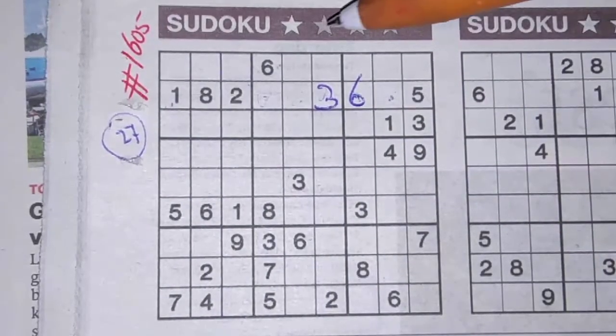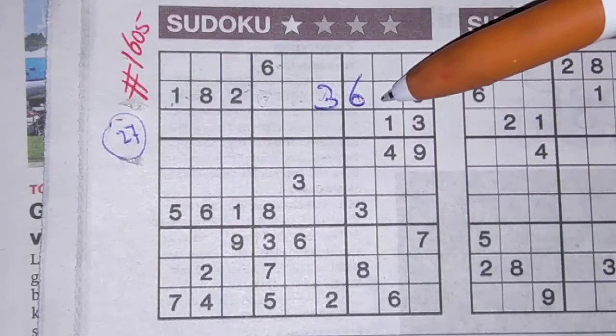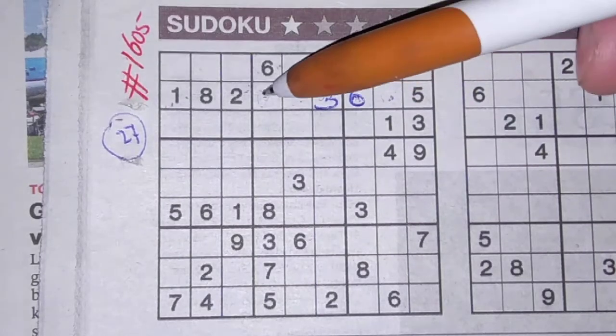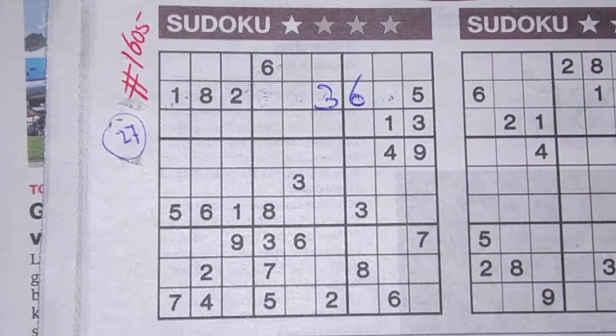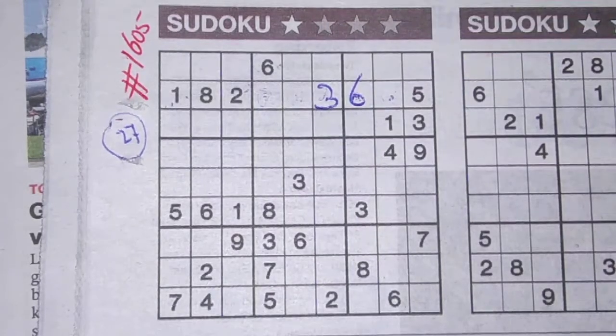Then 1, 2, 3, 4 is missing. 5, 6, 7 is missing, and the 9 is missing. 4, 7, 9. And I cannot fill this yet. I need to wait for more information.